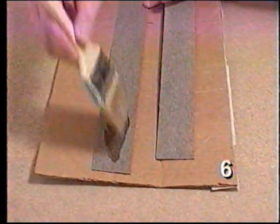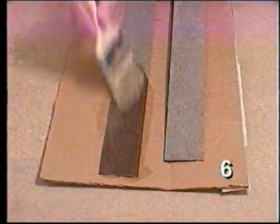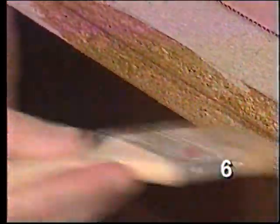Contact cement is the glue generally used to secure the laminate. Do the edging first, brushing the glue on both the substrate and the back of the laminate. Be sure to cover both surfaces thoroughly. Then let the glue set until it's tacky, which means you can touch it without it sticking to your skin. That takes a half hour or more depending on the humidity.